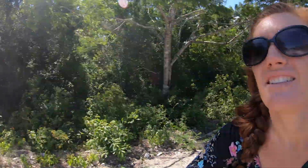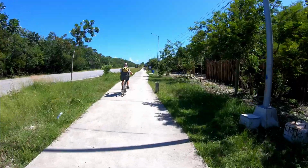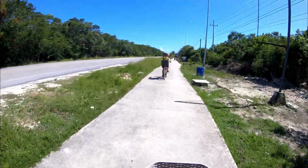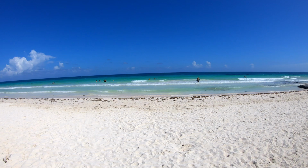Well, like everything else in his life, Davis doesn't know the meaning of a leisurely bike ride. He's slowed down because he knows I'm way far behind him, but he was way up there. Going to the beach. Working hard for it. This will do for a free day.